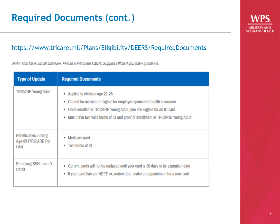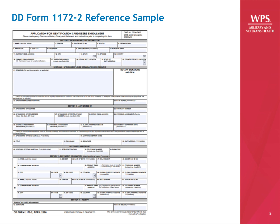Here are more examples of the required documents information you'll find at tricare.mil. For those who may need to provide it, here is a sample of DD Form 1172-2 for reference.